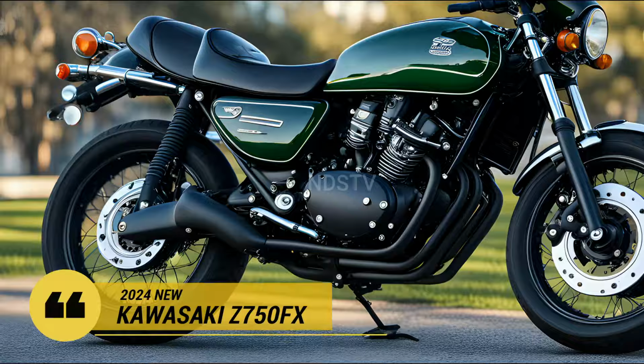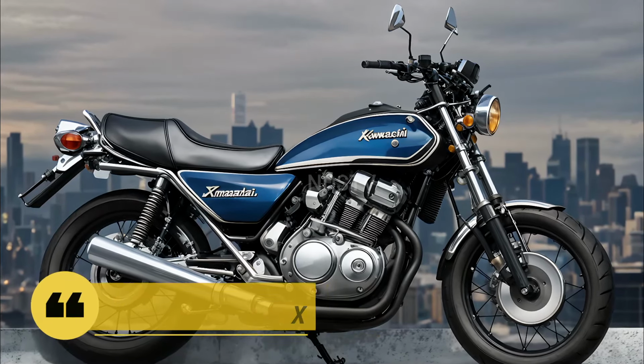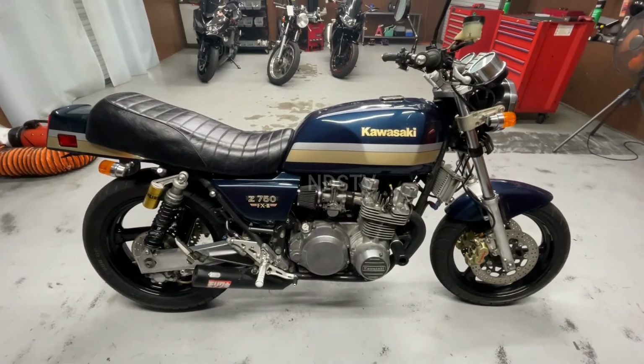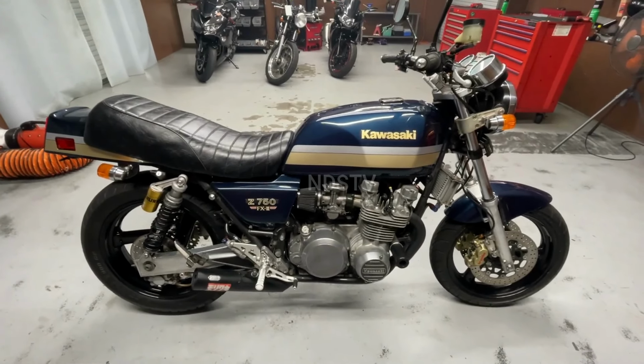Kawasaki has officially launched the much-anticipated 2024 Z750FX, marking a significant upgrade over the classic Honda CB754. This model combines vintage aesthetics with modern performance and technology.